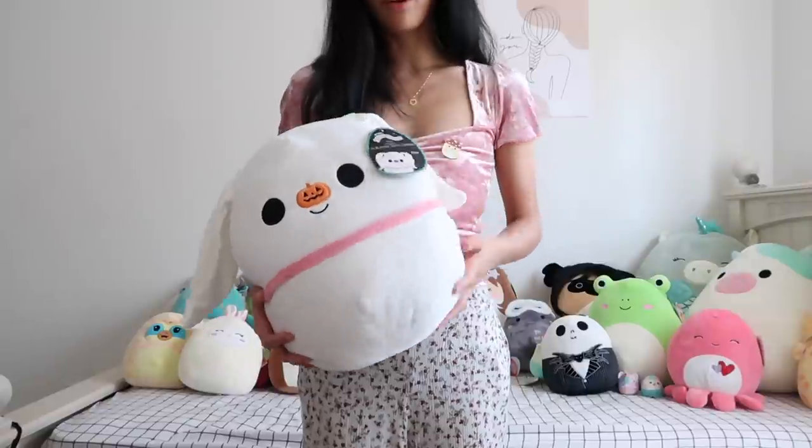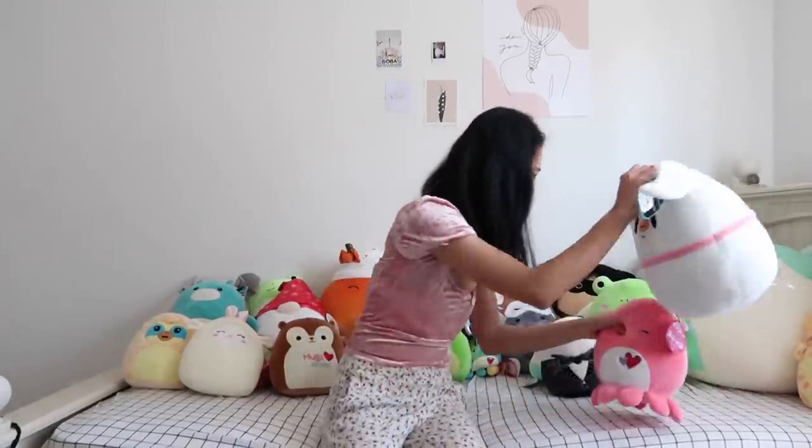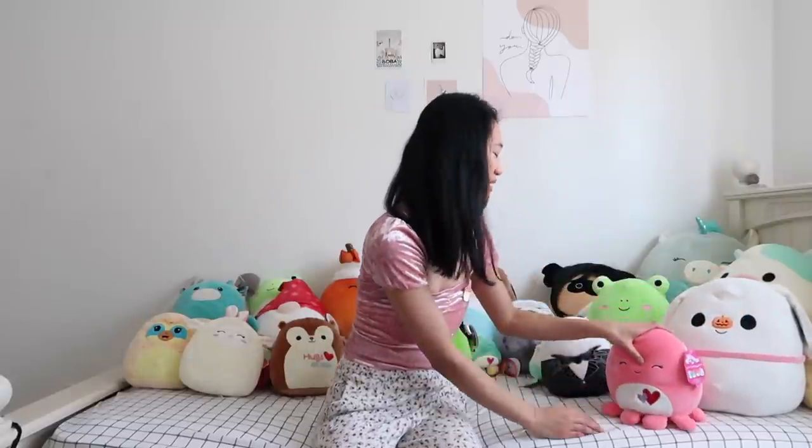So this is also from Learning Express. I got these from the Learning Express Halloween event. I also made a video, obviously you've seen me do the squish hunts for all of these squishmallows. But that one was like a special event. I never went to a Learning Express event before that one.